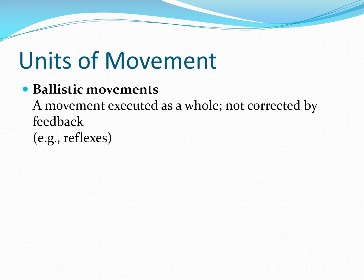So we have these ballistic movements. Most of our reflexes are ballistic movements, which is a movement that's executed as a whole, not corrected by feedback. When I've talked before about those saccadic eye movements, those are ballistic movements, and you can think of them as a ballistic missile that once it goes off, it just goes to wherever we targeted it in the first place, as opposed to some kind of missile that can follow and find, as I'm waving my hands back and forth now, that's not so ballistic.